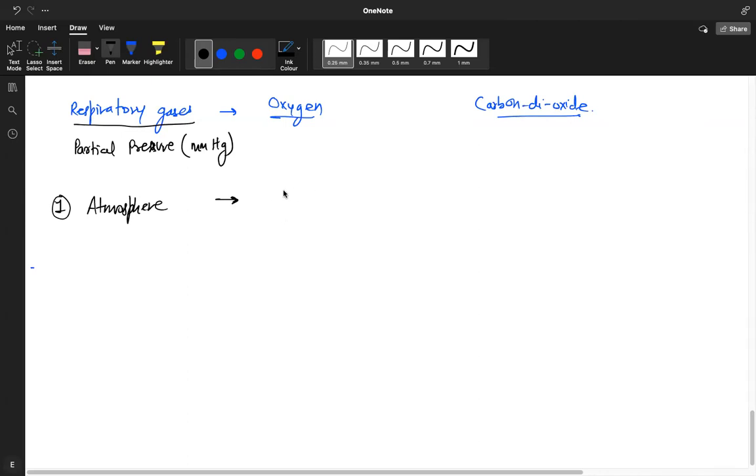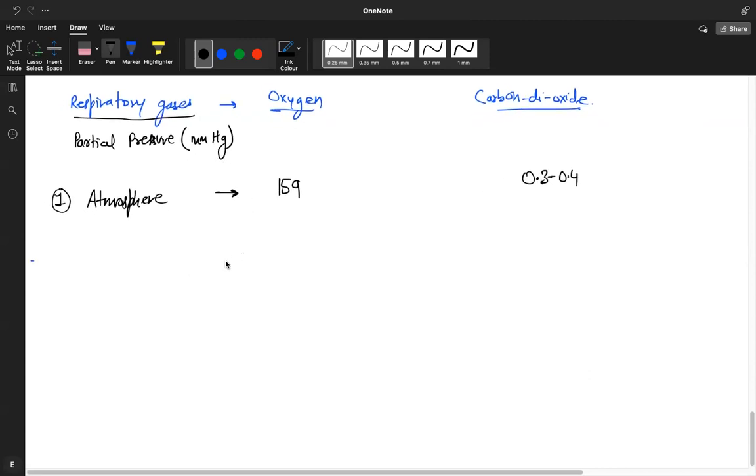So if you see the partial pressure of oxygen per mm of Hg in any given amount, if you take 1 liter of random air from the atmosphere, you will see that the partial pressure of oxygen will be around 159 to 160 mm of Hg, but for CO2 it will be very less, around 0.3 to 0.4 only. This is not the concentration, this is not the fraction, it is just the mm of Hg partial pressure. This just tells you that there is very less CO2 in the atmosphere. Okay, but now things will change.